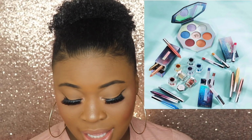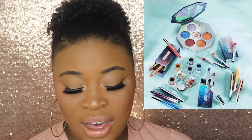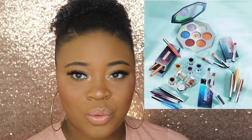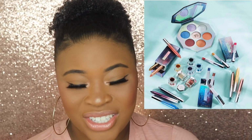Next was the metallic eye crayons for $40. You get three: two eye crayons and one lip liner or lip crayon. I'm just not interested in it at all.